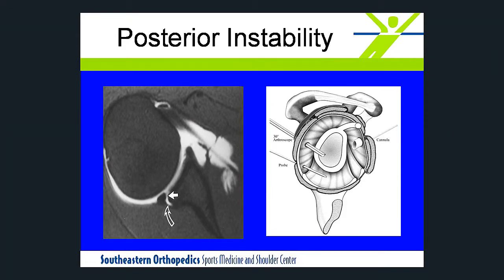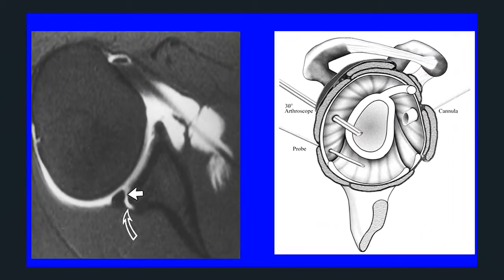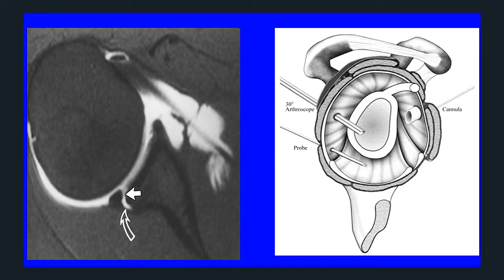Right? Posterior instability. So here would be an MRI, an MRI arthrogram. So we put a little water in the joint, and here's the front of the shoulder, the back of the shoulder. This is the biceps tendon up here, and these little arrows show the tear between the posterior glenoid and the posterior labrum. And basically, you just repair this back into there. And arthroscopic surgery is very nice for that, and it's well suited.